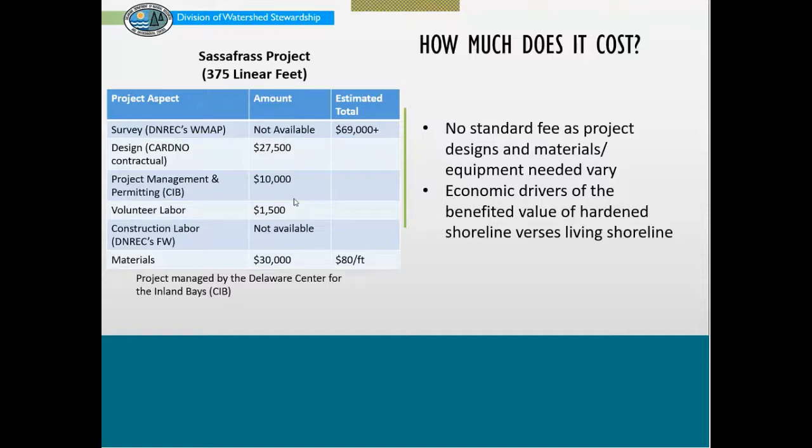We also have some other estimates here for the various aspects. This project was managed by the Delaware Center for Inland Bays and is a grant-funded project, and that's how we have those funds. However, we aren't able to give you the complete picture because a lot of the work we do is in kind. So, for example, for the Sassafras, our program did a lot of the survey work, and then we were able to use DNREC Fish and Wildlife staff for construction and equipment of the actual project, as Chris mentioned. So there are many different aspects involved when it comes to figuring out how much they cost, and it's quite difficult to come up with an answer.